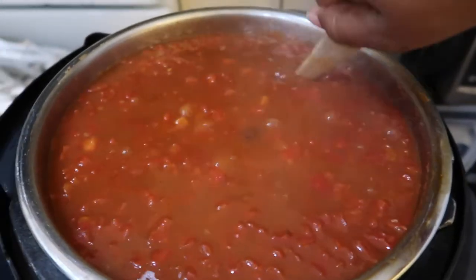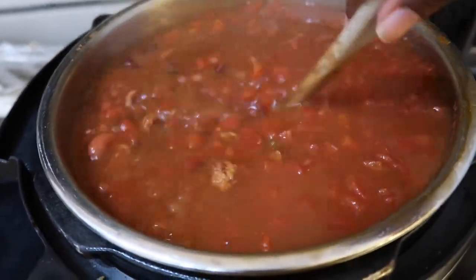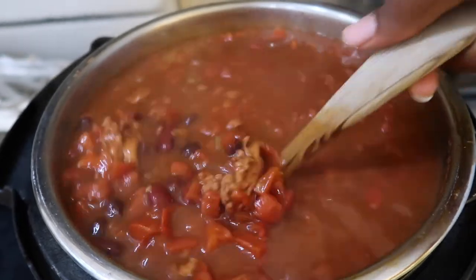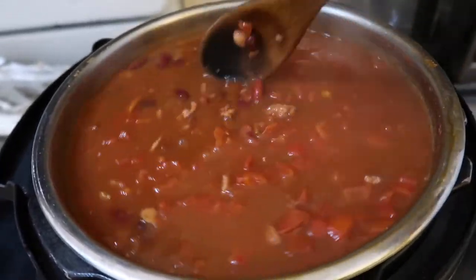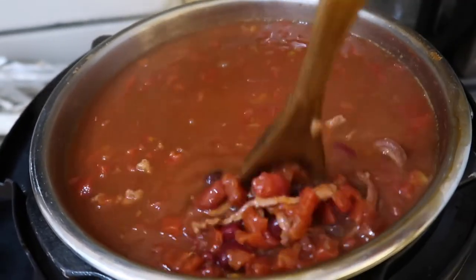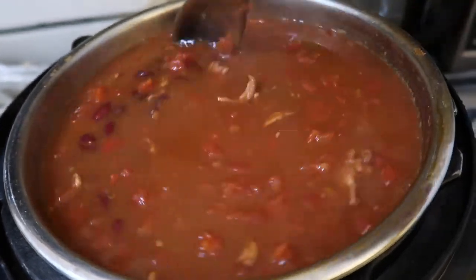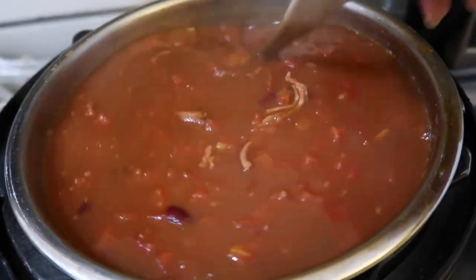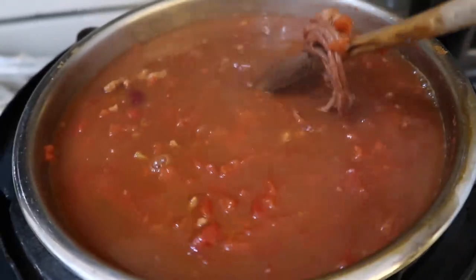So here is the chili. I guess I should have also stated that this is not just for me. This is for the entire family. So we're actually having this tonight as well. So as I serve their bowls of chili tonight, I'll be able to take some of the liquid off. So I'm not too concerned.